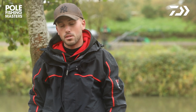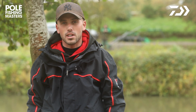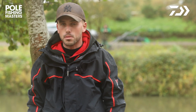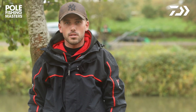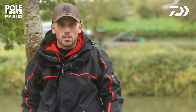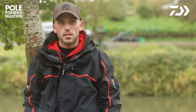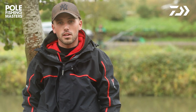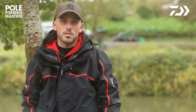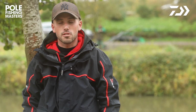Today I drew canal 9, it is a fair section, but I've got to beat the pegs up the far end, so we'll give it a go, see what happens. Today I'll probably start short, see if they're feeding. If not, dob along the far bank, hopefully I'll get them feeding later on, see what happens. It's a bit of a winter match, so yeah, fingers crossed.